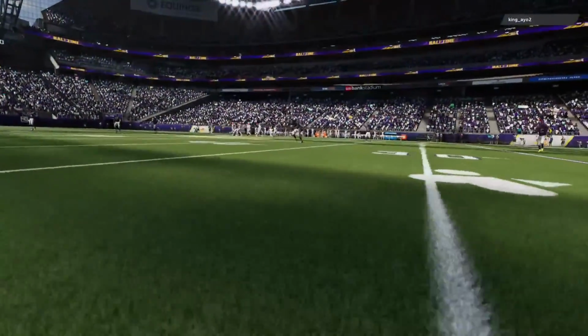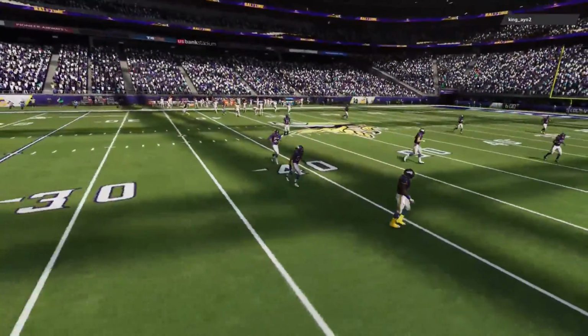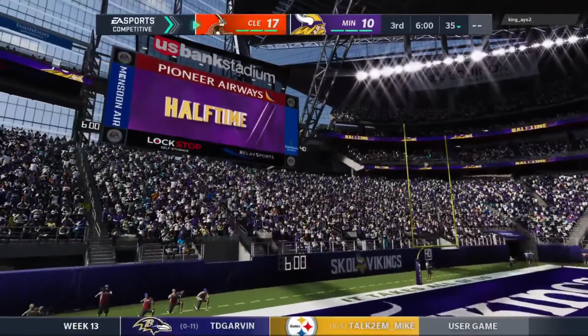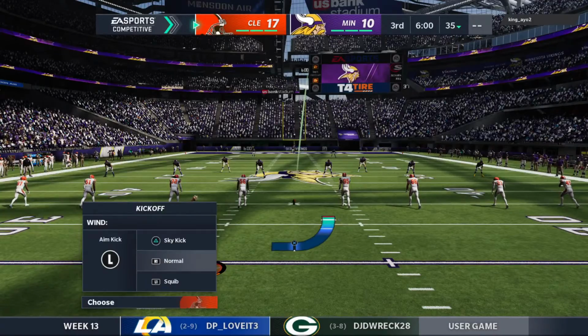So we've reached halftime with a touchdown. That's the difference on the scoreboard. As we send you down to Orlando, where Jonathan Coachman has our EA Sports halftime report. Coach.